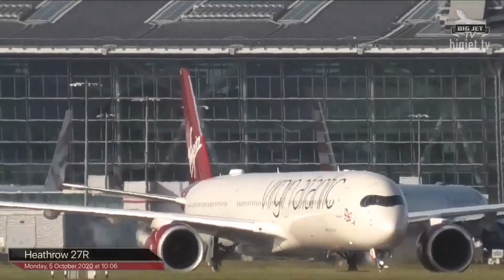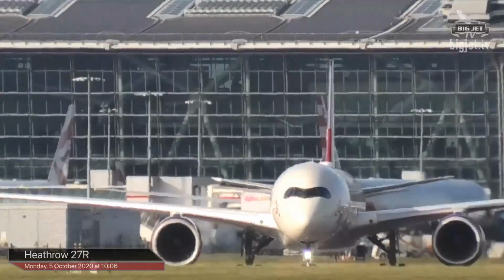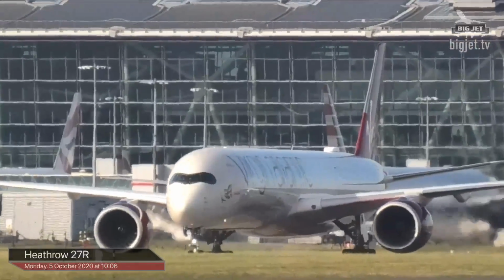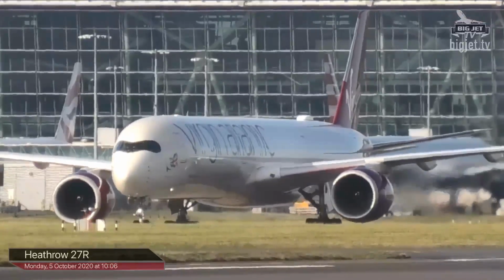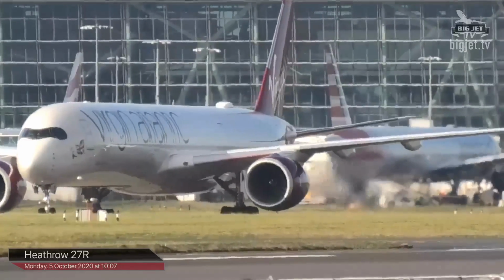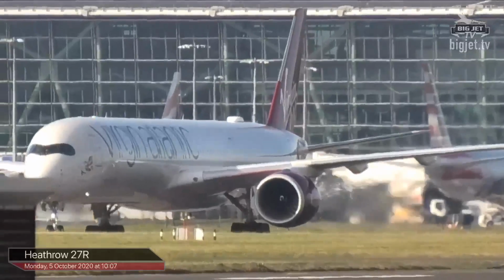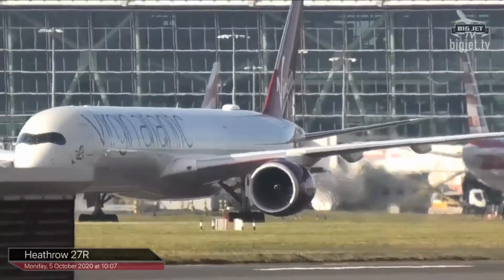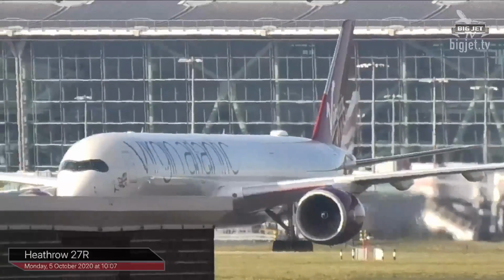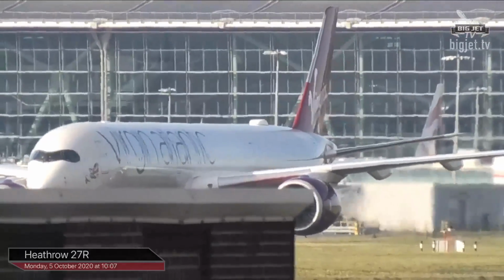Full load, ladies and gents. She's carrying a full load. Basically, when I say a full load, she's topped up with fuel, saying around about 29 tons of fuel and a full belly load of cargo. The equivalent of carrying a full complement of passengers and freight, basically, a full load.